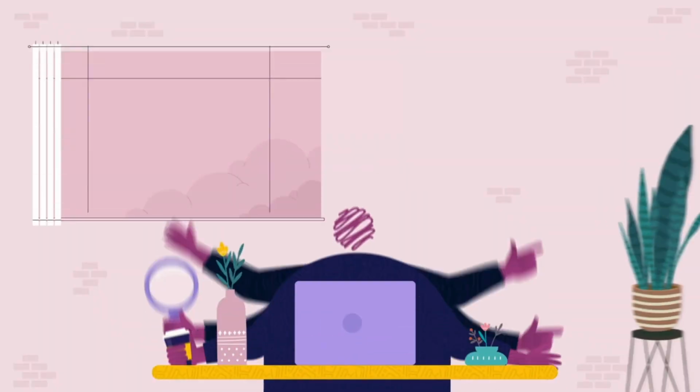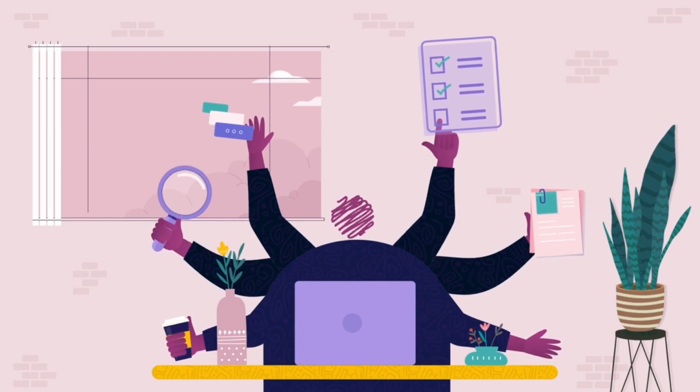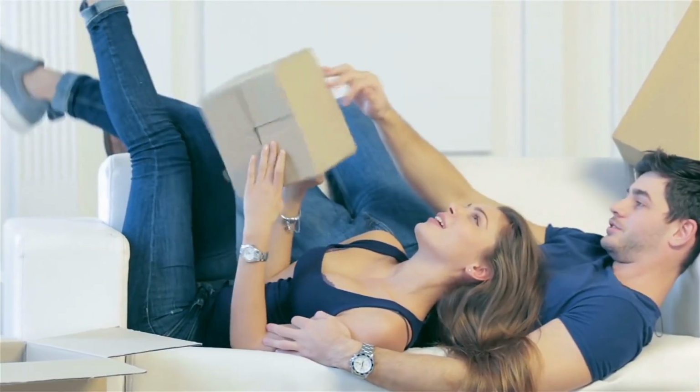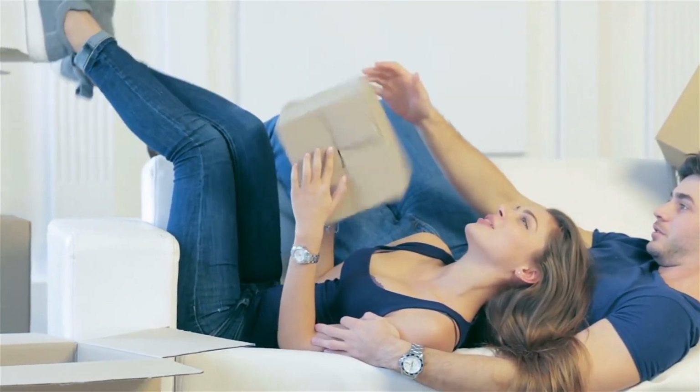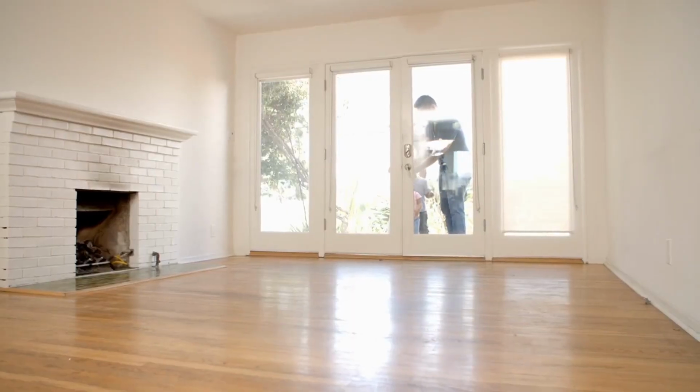By knocking out these tasks today, you're setting yourself up for a smooth and stress-free moving day. It's all about taking care of the big and small things now, so you can focus on the excitement of settling into your new home tomorrow. Let's get to it, and see you on the other side.